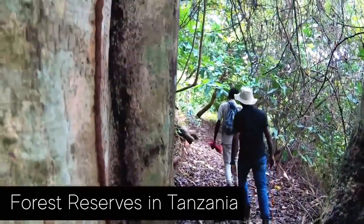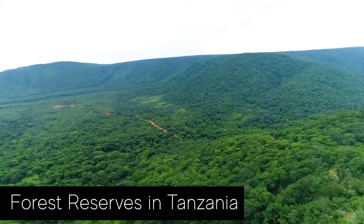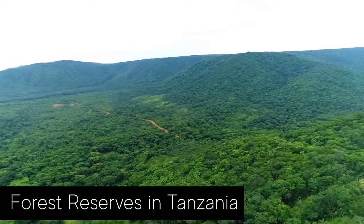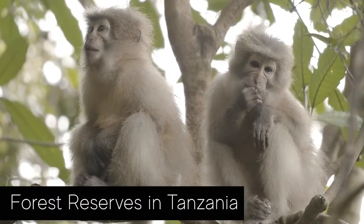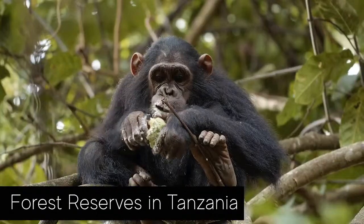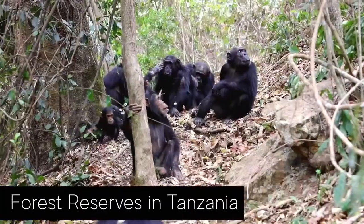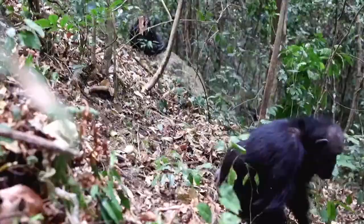As one of the most biodiverse tropical countries, Tanzania is blessed with abundant forests. These forests are home to a host of animals, including primates such as chimpanzees, with over 430 species and subspecies.